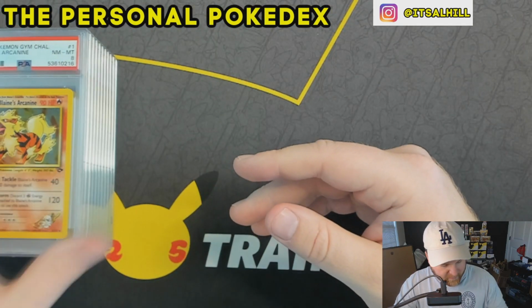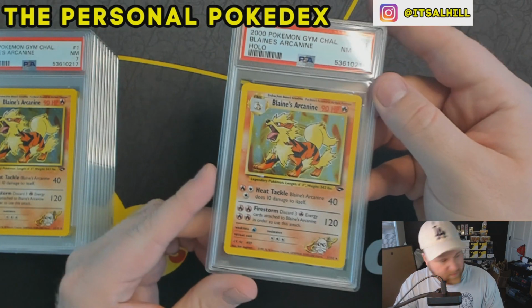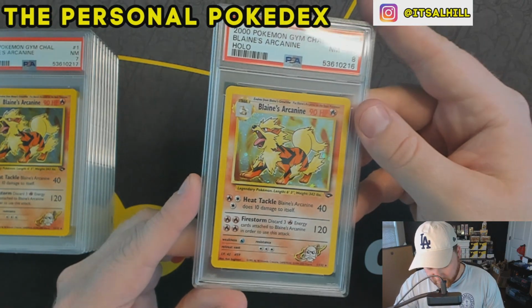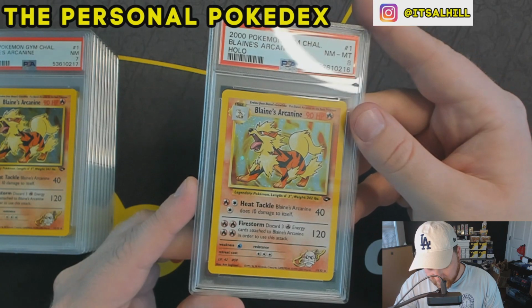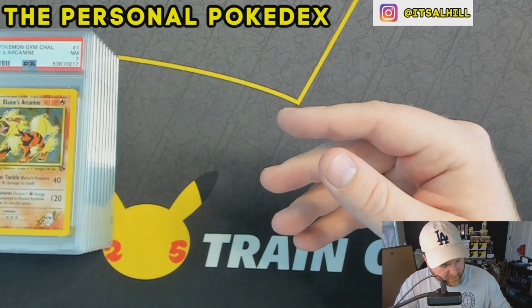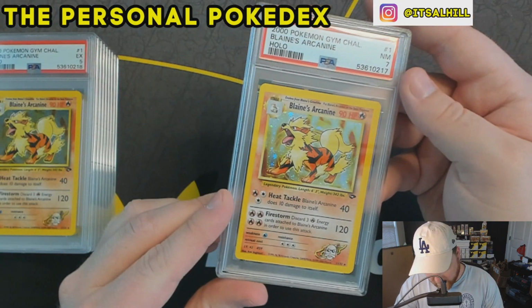So, and here's one with an 8. I don't know if we got a single 9 on any of the vintage we sent in, and this is a lot of stuff that I was probably just sitting on at the time. Yeah, that's not bad for an 8. Love Blaine's Arcanine, awesome card. Here is a 7.